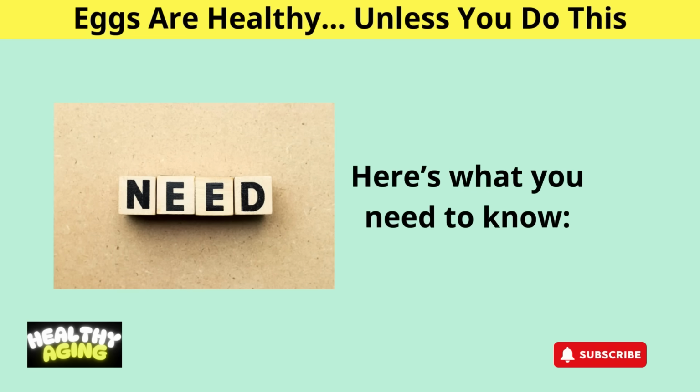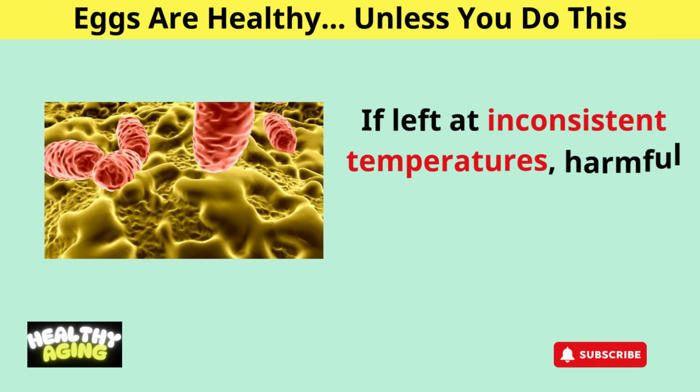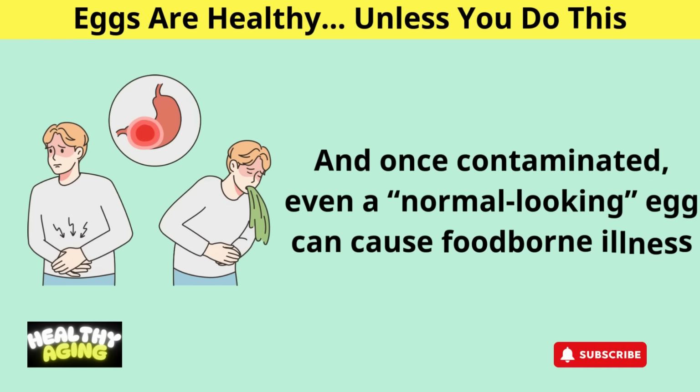Here's what you need to know. Eggs are porous. That means they can absorb odors, moisture, and bacteria through their shells. If left at inconsistent temperatures, harmful bacteria like salmonella can grow. And once contaminated, even a normal-looking egg can cause foodborne illness.